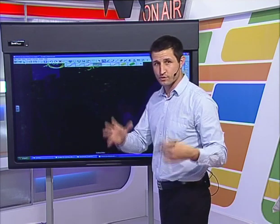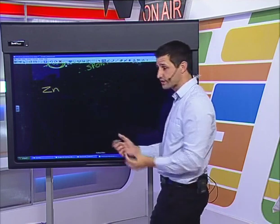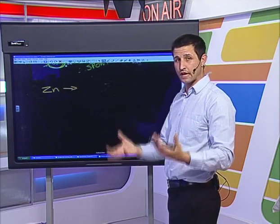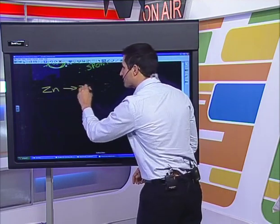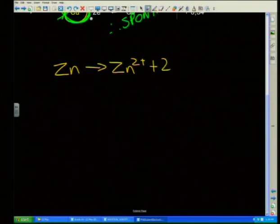Now, everyone seems to miss out a few pieces. I knew that I threw in my zinc. I have to start with it. That was my chosen reaction. You no longer use the double arrows because we've chosen a reaction and we know which direction it's going in. It's not reversible anymore. So Zn goes to make Zn2+ plus 2 electrons.